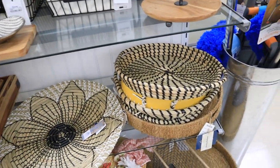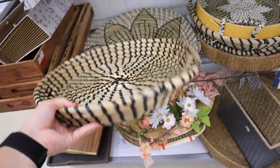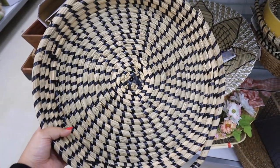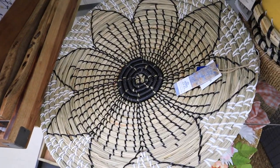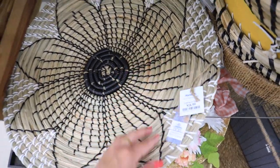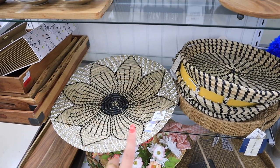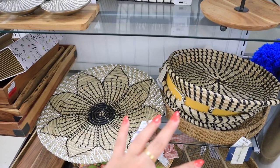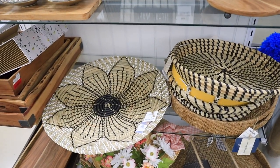These would be really pretty for my basket wall that I'm creating. This one is super nice, and I love the amount of black that it has in it. This one is only $14.99, and then there's this one, which has a really pretty flower pattern. This one's huge as well, and this one is only $16.99. I feel like these are really reasonably priced, and I think they would be more expensive at HomeGoods. Sometimes I find that prices can be a little bit less here than the exact same items you find at HomeGoods, so just something I have noticed.